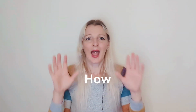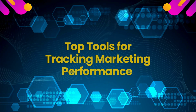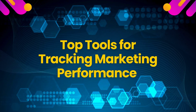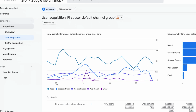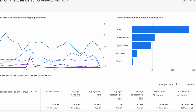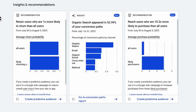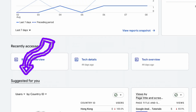All right, now that we know why it's crucial, let's get into how to track your marketing performance effectively. So, what tools should you be using to track all of this? Here are a few must-haves. First up, Google Analytics 4 or GA4, which has replaced the old Google Analytics. Now, it helps you track your website traffic, understand user behavior, and measure conversions. GA4 uses machine learning to provide deeper insights and predictive analytics, making it a powerful tool for any club.